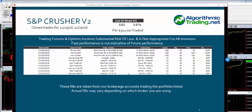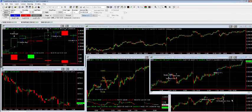Okay, so let's go back to the trade list. We've talked about the covered calls, the momentum bull fire, and the day trade B3. The next one we can talk about is this day trade short algorithm. This one also took a loss, so let's look at that one real quick.